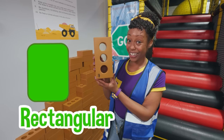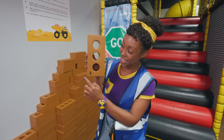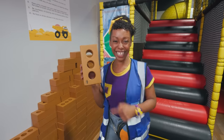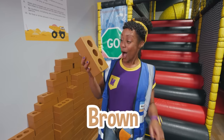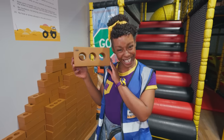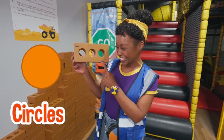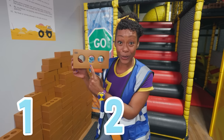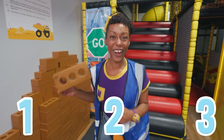They're rectangular. See the shape? And do you know this color? Yeah, brown. Oh, and there's another shape too. Can you see it? Right, circles. Let's count the circles. One, two, three. Great job.